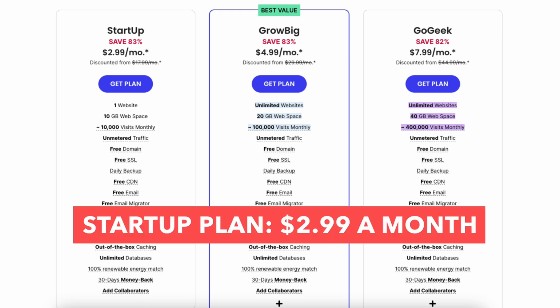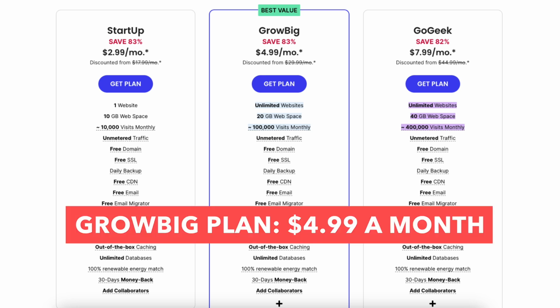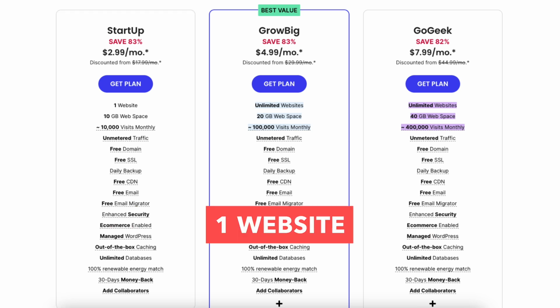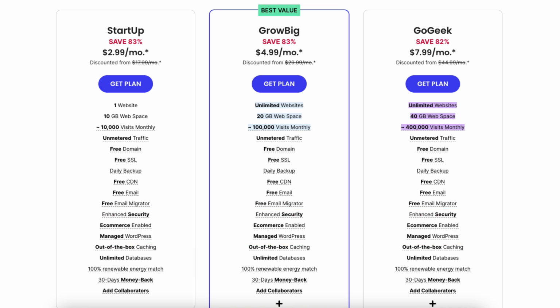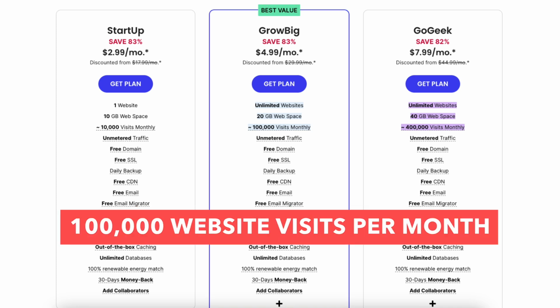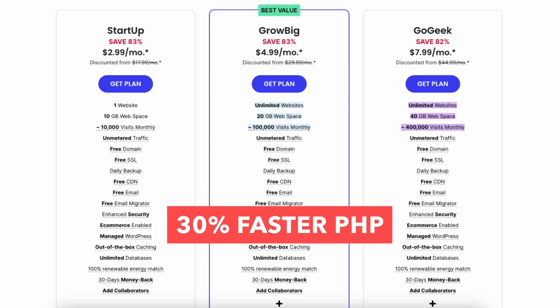The Startup plan you can get for $2.99 a month, the GrowBig for $4.99 a month, and the GoGeek plan for $7.99 a month. The Startup plan comes with 1 website, 10 gigabytes of web space, 10,000 website visits per month. The GrowBig plan comes with unlimited websites, 20 gigabytes of web space, 100,000 website visits per month, on-demand backup copies, 30% faster PHP, and staging.